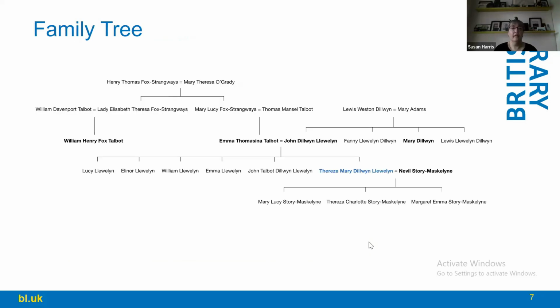Now I'll look at the family tree and the link to Henry Fox Talbot. This is a simple family tree. You can see that the link is by marriage, and I've highlighted Thereza in blue there. So we've got William Fox Talbot. He was the first cousin to Thereza's mother, Emma.